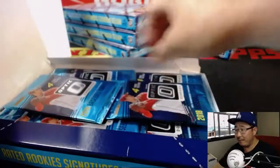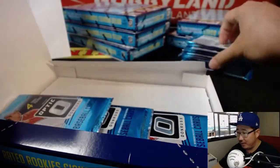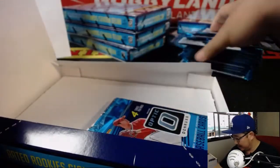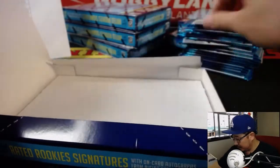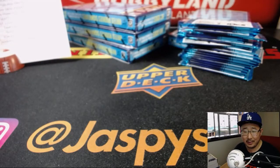Ron says, I love everything about the OPTIC design this year, except the Diamond Kings inserts. Looks too much like the normal set. Yeah, I could do without it. It's okay, I don't mind it that much. I could do without it, though.